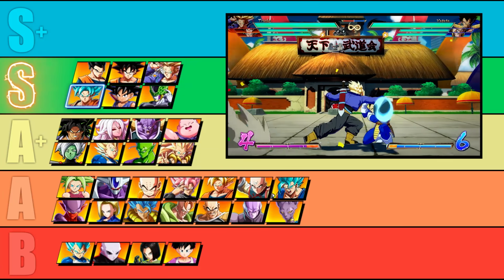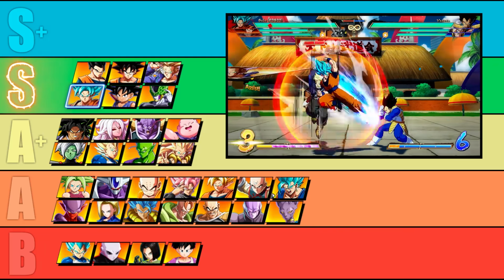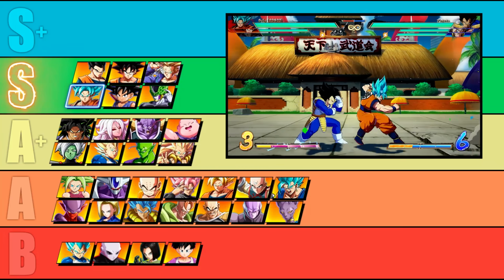Goku Blue's biggest buff was getting a B assist. The character was already very good and now he just works with a lot more teams. Oh, and how could I forget? EX moves. EX moves cost half a bar now, and all of his EX moves are great mix-up options.